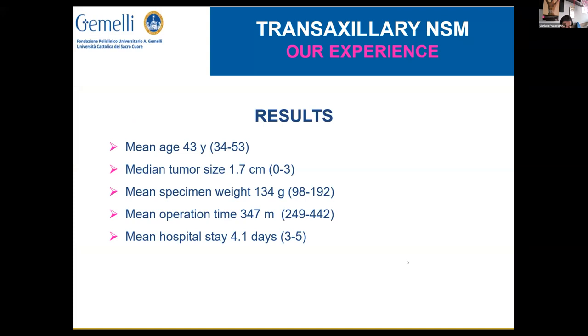Here we have our results. Mean age was 43 years old, ranging from 35 to 53. The median tumor size was 1.7 centimeters, ranging from 0 for a case of pathological complete response after neoadjuvant chemotherapy to 3 centimeters. Mastectomy weight specimen was on average 159 grams, ranging from 98 to 192 grams. The mean operation time was 340 minutes, and the mean hospital stay was about 4.1 days.